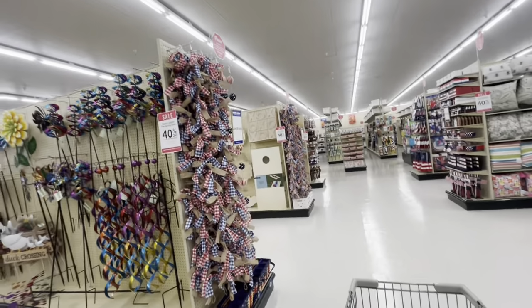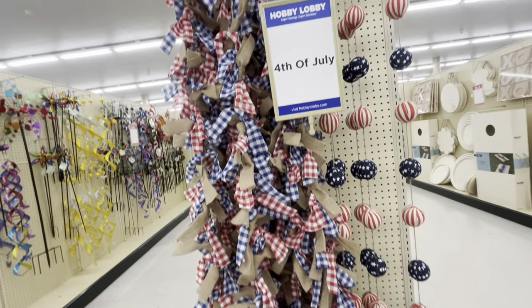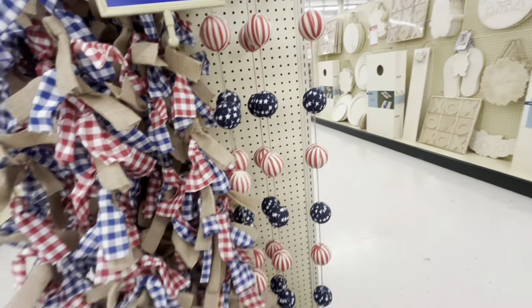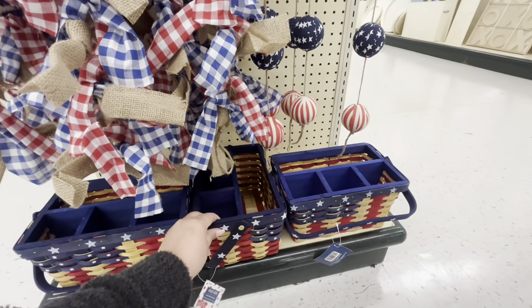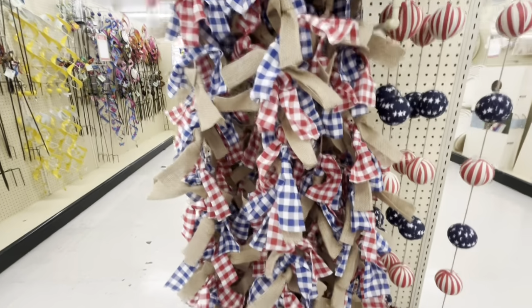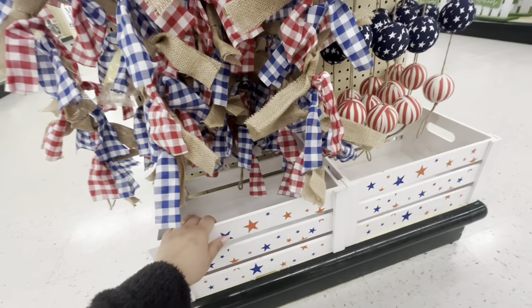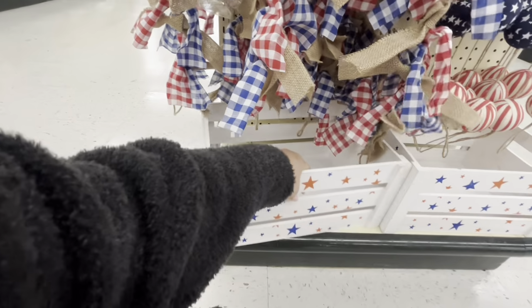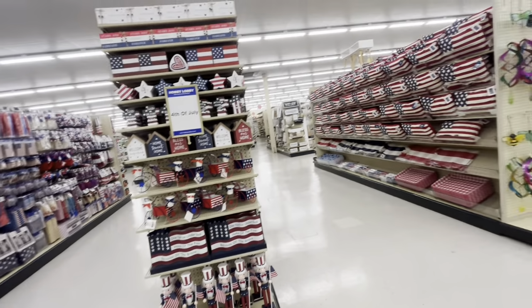Right, I'm seeing the 4th of July stuff. This is why I came back. Again, it's not on sale, but look, they have the garlands out now. This one is 11, and the ball one is 15. And then they have these baskets here, like the picnic baskets. And these are 19. So this is one end. This is the same thing, but down here, they have these crates. And these are 20 for those.